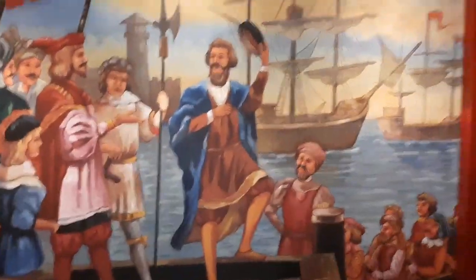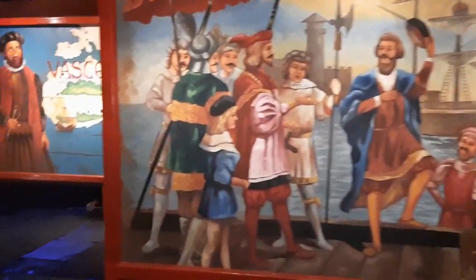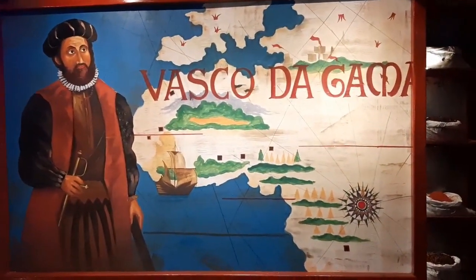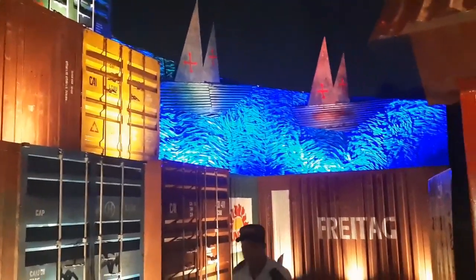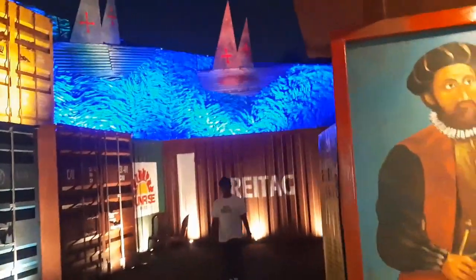Towards the other side, 2 paintings are there, and these paintings are drawn by Rabindra Bharati University students. His name is Mintu Mridha. He is a very eminent artist who has drawn over here, and each painting took 3 days to complete. On the left hand side also you can see the containers which carry the spices in the ship. And Vasco da Gama came with 4 ships, so we have shown 2 ships over here, you can see.